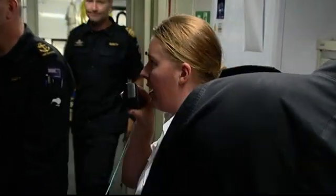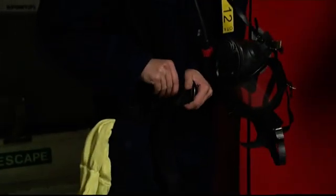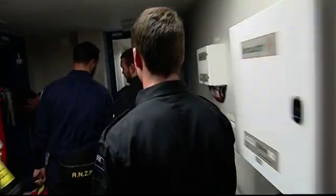Fire, fire, fire, fire. Training exercises like this happen every day. All marine technicians are trained as firefighters, and all crew on board train for every possible emergency, like flooding, toxic gas leak, right up to abandoning ship. On a day-to-day basis, we'd do at least one of these exercises a day.